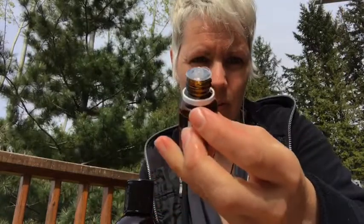This tea tree bottle, I don't know if you can really see the lid, kind of morphed and ended up leaking. So when it came in my order, I contacted Young Living and said something's wrong with the stopper on the top, and they sent me a new one. I'm still using the oil because there's a little bit left, but I definitely don't travel with this one because it doesn't seal properly. So 3 drops, 1, 2, 3. And frankincense, my absolute favorite, 2 drops of frankincense.